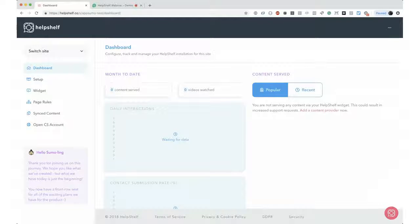And once that's entered, we are straight to the dashboard. So what I've set up here is a completely empty site within Help Shelf, and we're going to go from top to bottom and just set it up basically with some standard settings. So you can actually see how you go about setting yours up and what some of those options are.